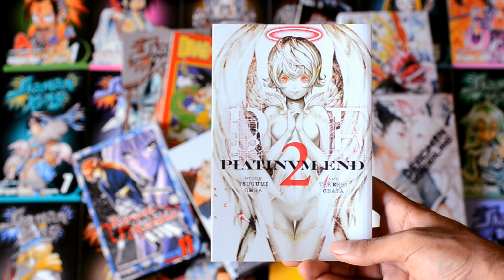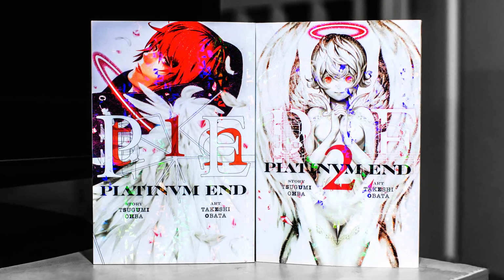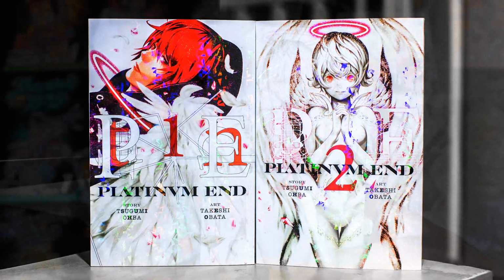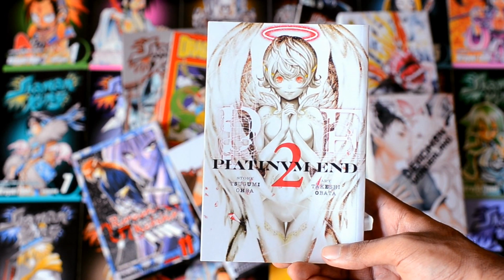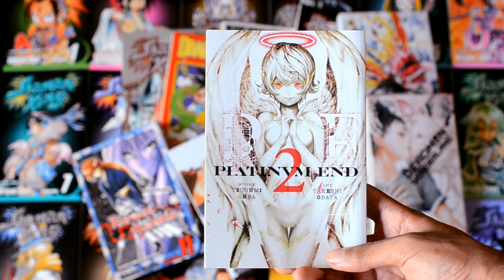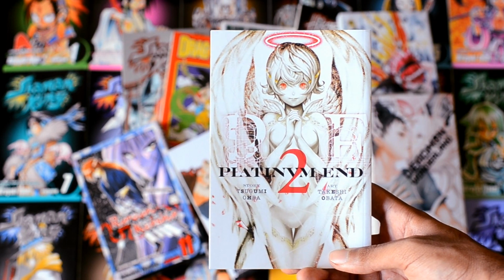So right about now, I'm gonna slide in a photo of what this cover actually looks like that does it justice. Because if you don't collect Platinum End, if you've never seen the volumes in person, or you've never seen a good video of them, Platinum End has this really dope prism effect on the covers, right? So like the design and the artwork itself on the cover is already sick enough to be on my top 10 list as it is.